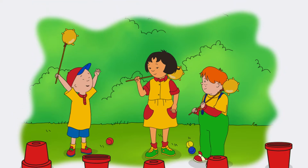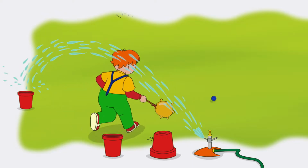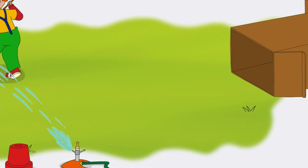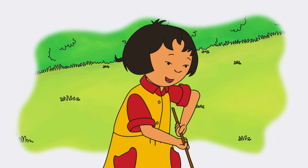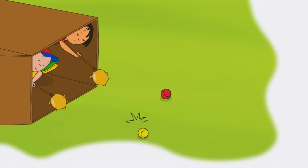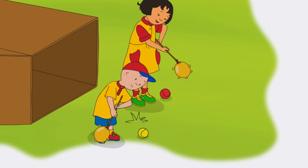Yay! Fun ball! Whee! I'm in the lead! Oops, no, I'm not. Murphy! Anything can happen in fun ball. The only rule is to have fun. Whoops, sorry. I've got your ball.